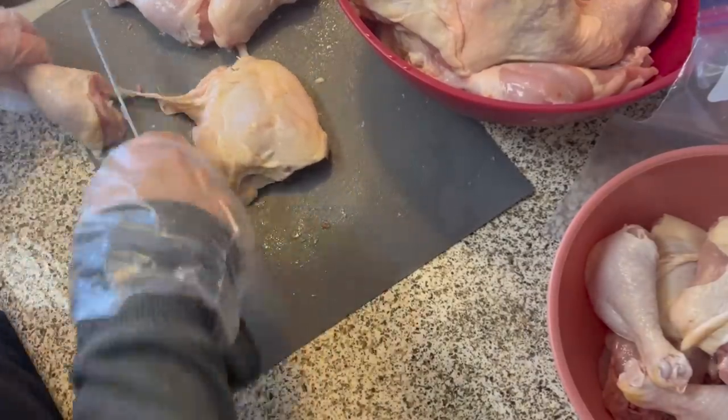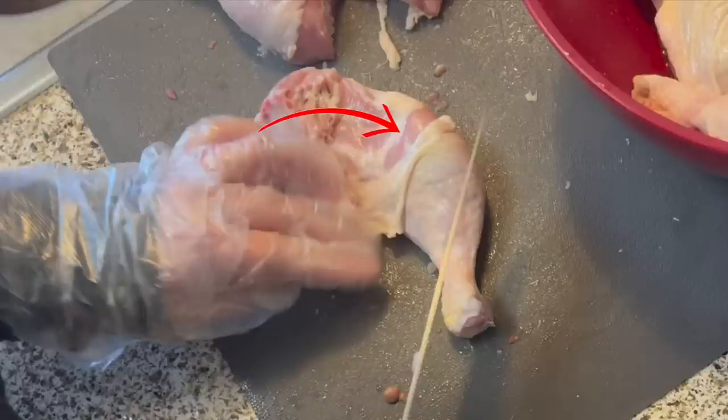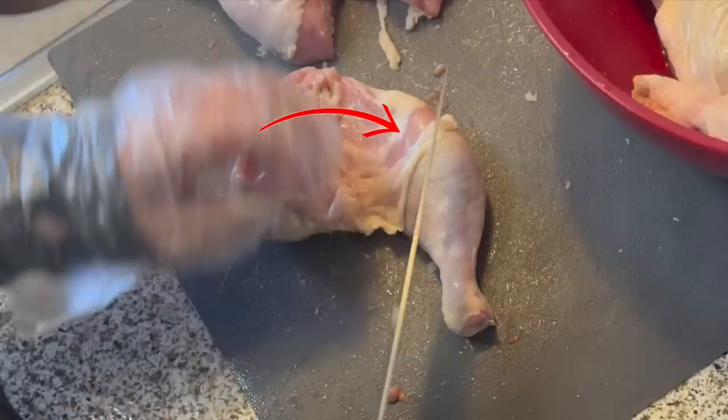When separating the leg from the thigh, it helps if you cut along the fat line. Then your knife will go right between the bones. If you cut into the chicken and it feels like bone, then you're not cutting in the right spot.